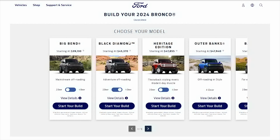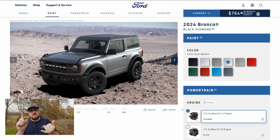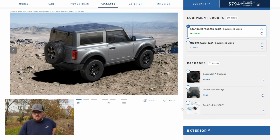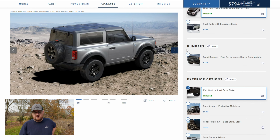So previously in the past, my favorite trim was Black Diamond. Let's do a two-door build this time. And let's talk about what Black Diamond has. So Black Diamond, you have the bash plates, you have the rock rails, you have the front and rear steel bumpers, you have the auxiliary switches, and the rear locking axle standard. The only thing I think somebody may want to add to this, now of course if you're buying a 4-door you may want to add a hardtop, but on a 2-door I think the only thing somebody might want to add is the heavy-duty modular bumper.